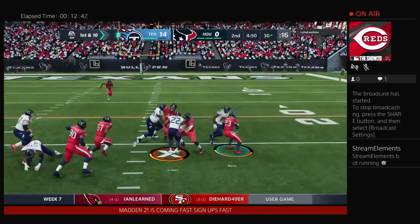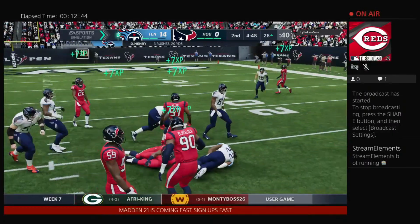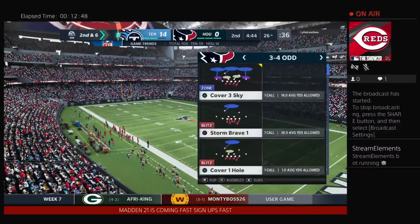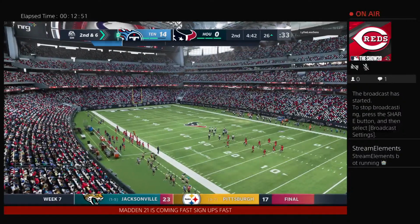They'll run on 1st down. Henry. And he'll be a little shy of the 25 here at the 26-yard line. And give him 4 yards there. It'll be 2nd and 6.